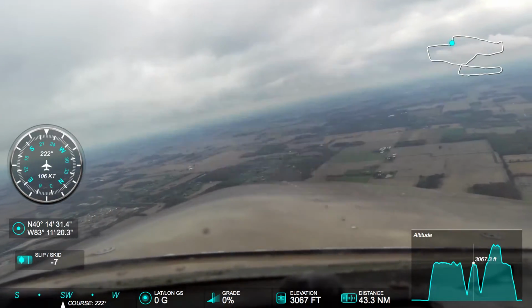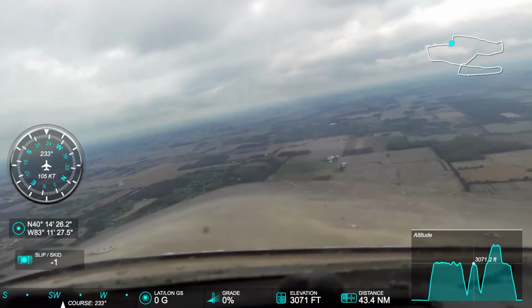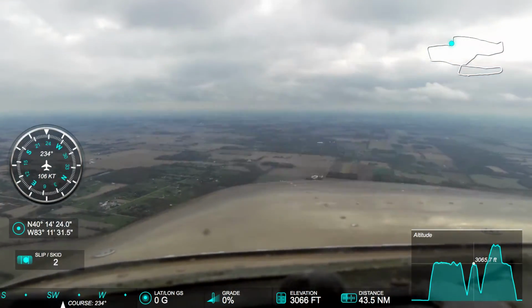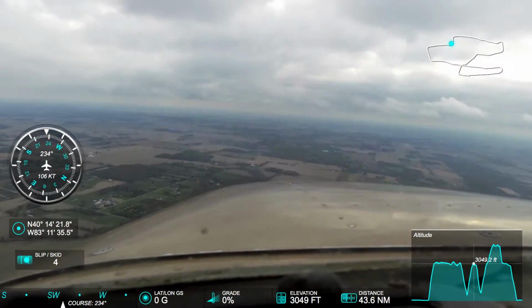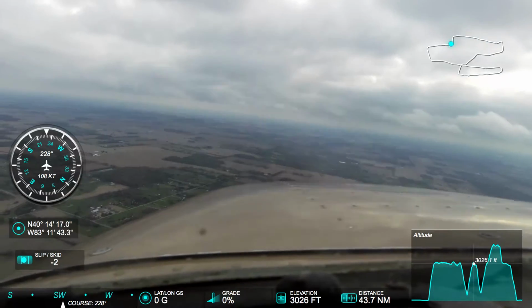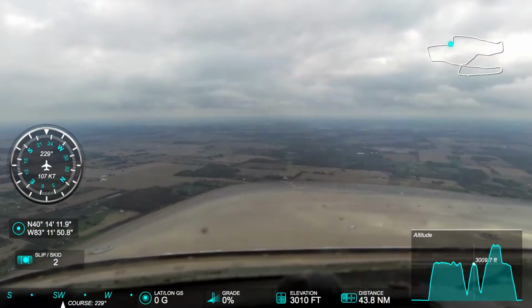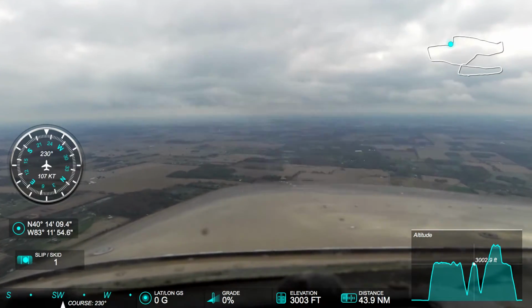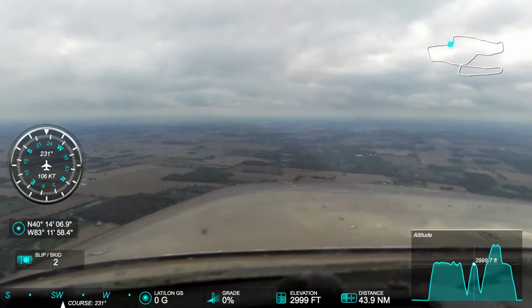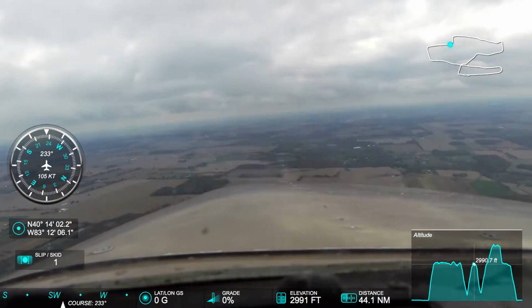Alright, so let's load approach and activate. Make sure you don't fly through the approach course. Direct A type for 28. I was still screwing around with, yeah.